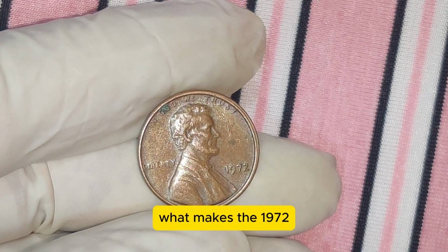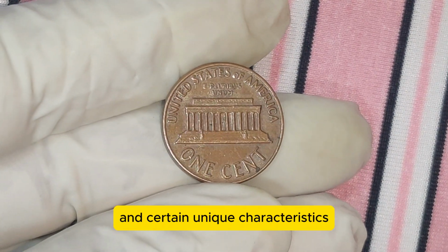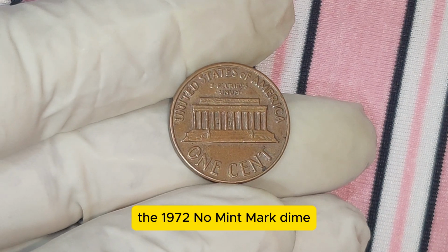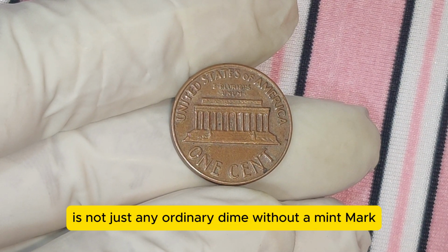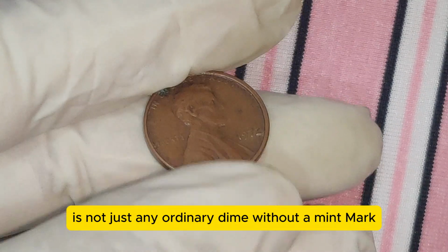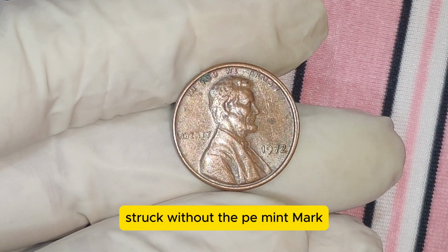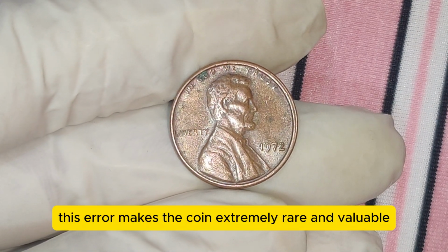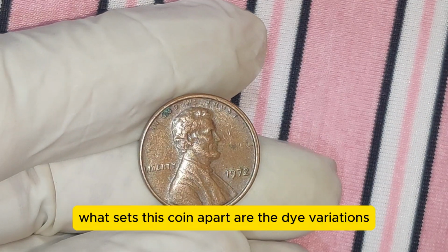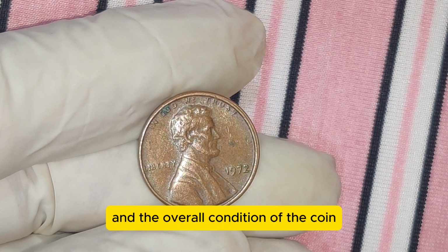What makes the 1972 no mint mark dime so special is its rarity and certain unique characteristics. The 1972 no mint mark dime that has been making headlines is not just any ordinary dime without a mint mark. It's believed that these coins were mistakenly struck without the P mint mark at the Philadelphia Mint. This error makes the coin extremely rare and valuable. What sets this coin apart are the die variations and the overall condition of the coin.